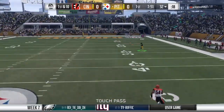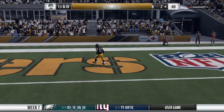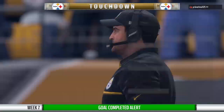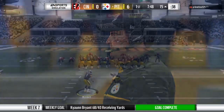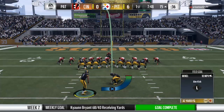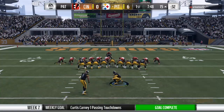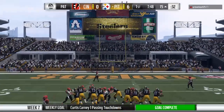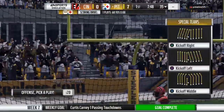Oh, he's going to take a shot right away. Oh, wide open, complete, and into the end zone. Touchdown, Pittsburgh. A big play there. His second touchdown on the season, and the Steelers have taken a first-quarter lead. And he'll put it through to make it 7-0 Steelers.